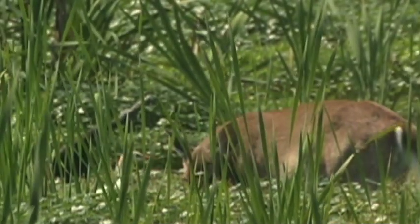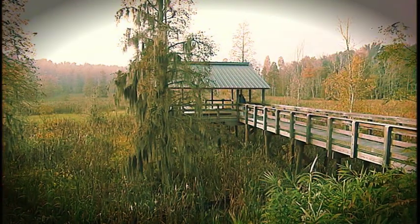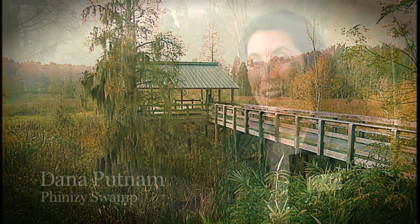Alligators, snakes. Yeah, some of the first animals that I've ever seen in real life that weren't on TV or in a zoo, I saw here at the park. It's a great experience. One thing that visitors to Phinizy Swamp certainly shouldn't miss is the floodplain boardwalk and deck.